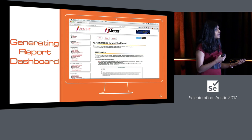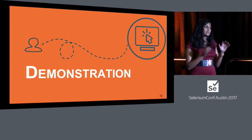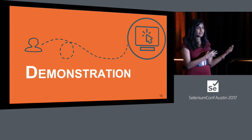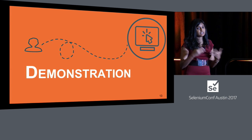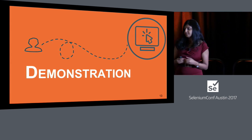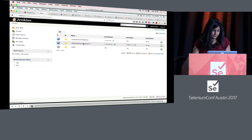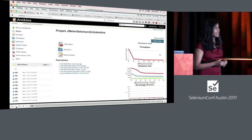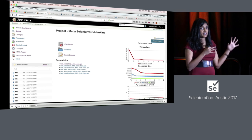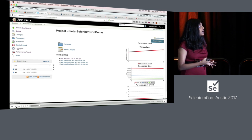That's what I believe. And yeah, so next, let's have a quick demonstration to see how the APDEX reports of JMeter work for our JMeter and Selenium Grid tests as well. Okay, so I am back in my Jenkins, and I'm showing you how the performance trend report looks for a previous project. So that's the only details that we get.